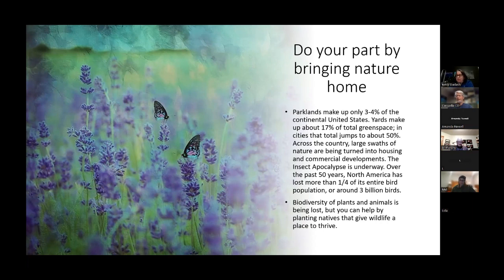And as we all know, large swaths of nature are being turned into housing and commercial developments. There is actually an insect apocalypse. People think you're exaggerating when you mention it, but billions and billions of insects are gone. When I was a kid, because I'm old, you would drive at night and your screen would be covered with dead insects. That doesn't happen very much anymore. It's been a dramatic decline. And in the past 50 years, North America has lost more than a quarter of its entire bird population. That loss hasn't been equal. I think some species have been hyper successful and others are just quietly disappearing, but it's been about 3 billion birds that have gone. So we are losing biodiversity of plants and animals, but you can help by planting natives that give wildlife a place to thrive. My role here isn't to scare you, it's to motivate you instead.